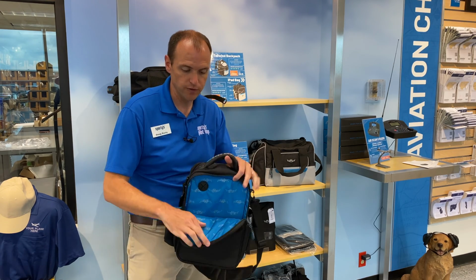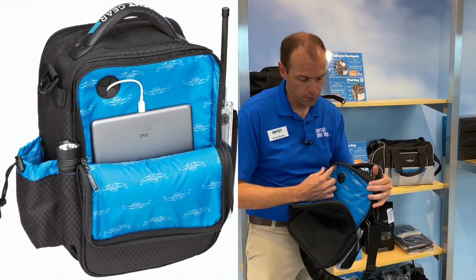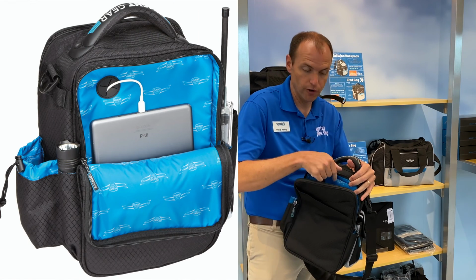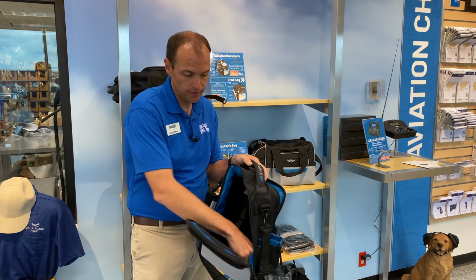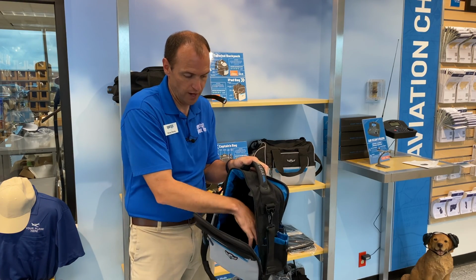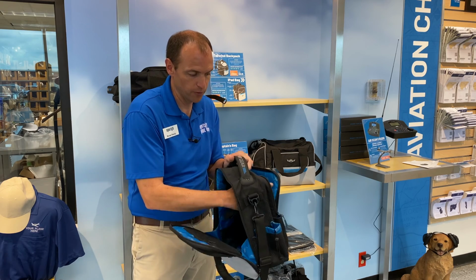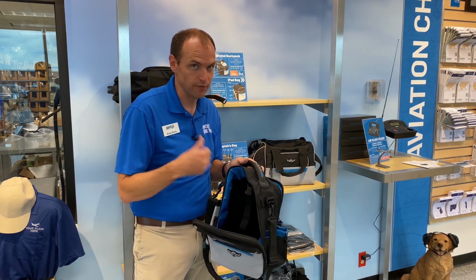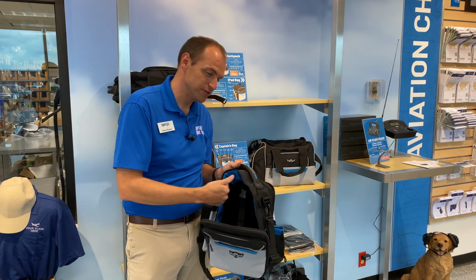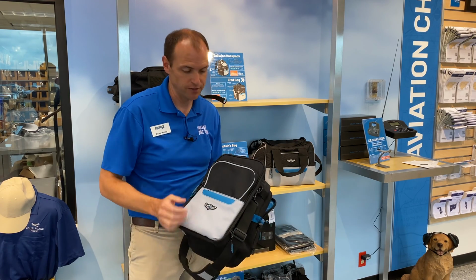Neat feature is we put this through hole, and this allows you to put a charging cable through here so you can charge your iPad with the backup battery brick on the inside of your bag. So you have pockets here that you can hold those iPad batteries and just run the cable through to charge your iPad. Lots of organization in here for cables, because if you're going to have an iPad, you're going to have chargers, you're going to have charging cables, you're going to have lots of accessories to go with it.